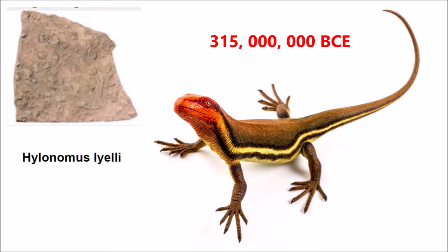Hylonomus lyelli, alongside footprints found in Nova Scotia, are the earliest known definitive reptiles in the fossil record. Hylonomus lyelli is an important ancestor because it marked the clear start for all known reptiles and a divergence away from the previous reptile-like tetrapods.